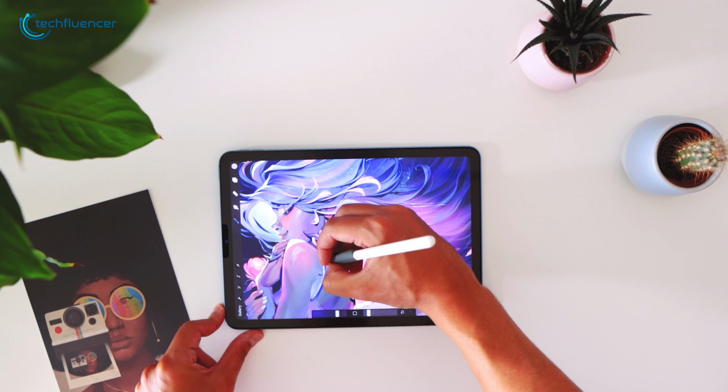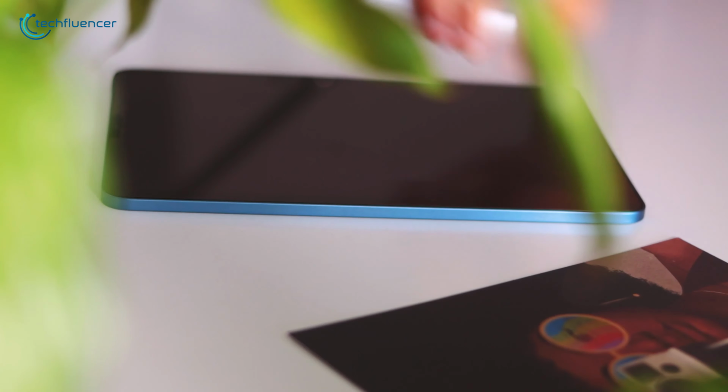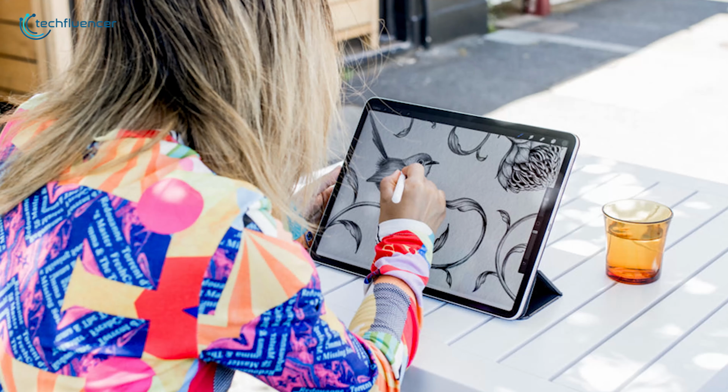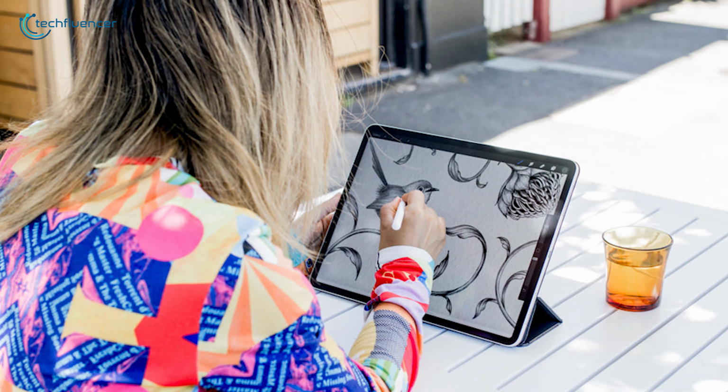Its advanced nanodots technology simulates the texture of high-quality paper, which gives you more precision and control when writing or drawing on the iPad. It's scratch-resistant and smudge-proof, so it protects your iPad display from everyday wear while preserving vibrant colors and screen clarity. The added texture makes writing and drawing more comfortable and precise, giving you that familiar paper-like feel. It's also designed to reduce glare, making it easier to use your iPad in bright environments.